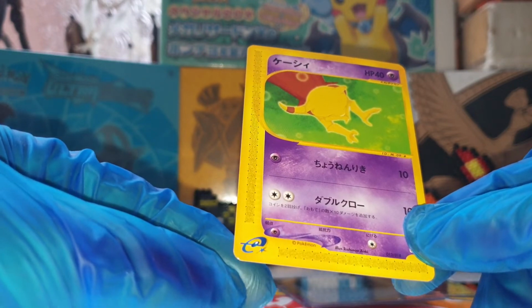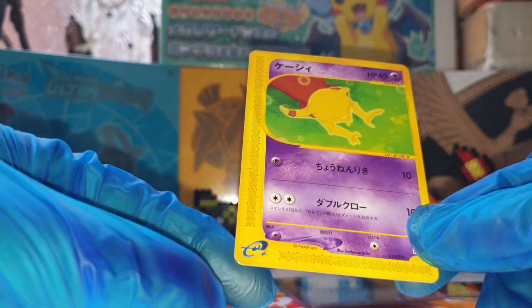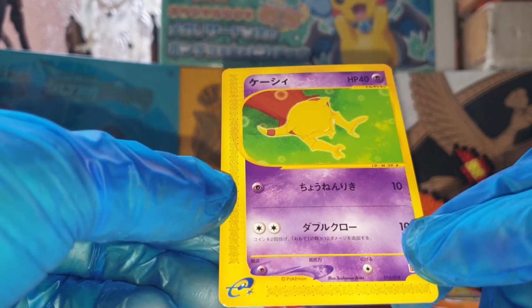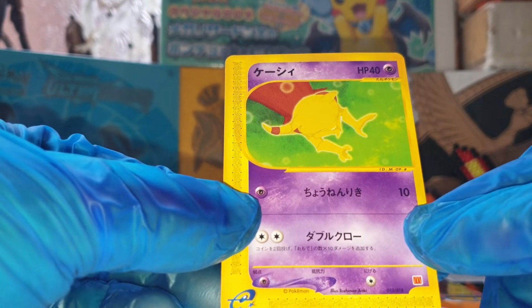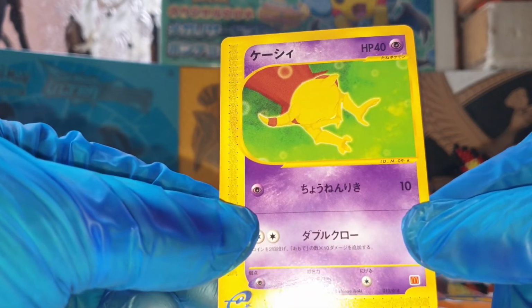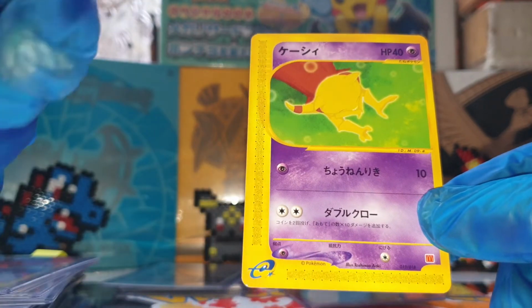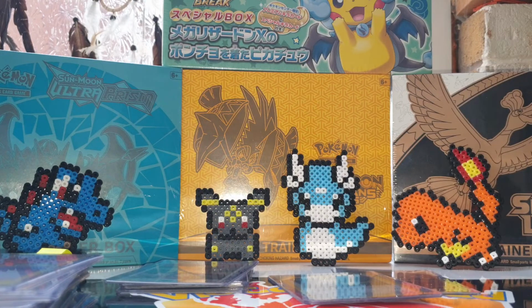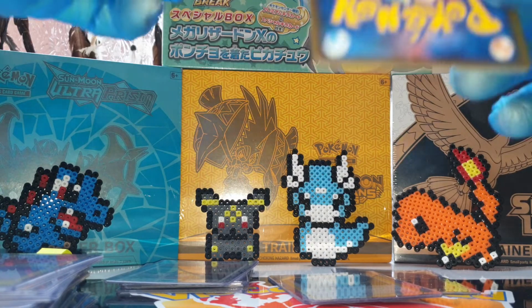Can you see it? Yeah, I think it's actually a bit of a misprint. But we'll find out. PSA will either grade it as it is, or they'll be like, no, it's a misprint, we're not grading that. Because they have done that previously. Sorry, I'm putting that away. I haven't even shown you the back yet.